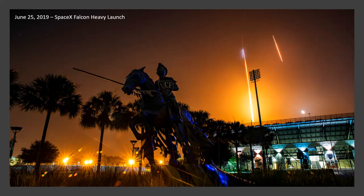This picture was taken just outside the football stadium, during a SpaceX Falcon Heavy launch in 2019. If you remember from the earlier slide, I mentioned that UCF is just 40 minutes from the Kennedy Space Center, and the 50-yard line on the football field actually lines up perfectly with the latitude of Launch Complex 39A, which is the complex that launched the Apollo missions and now currently supports SpaceX. So a lot of UCF's heritage comes from space exploration, and we can see that even today.